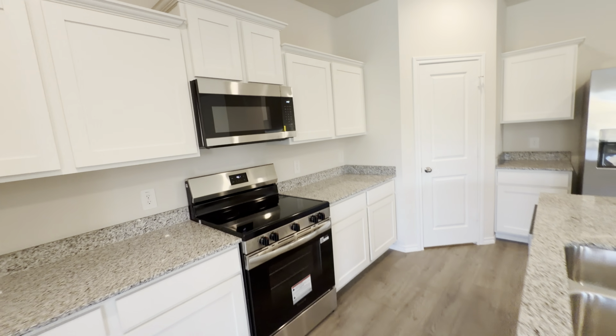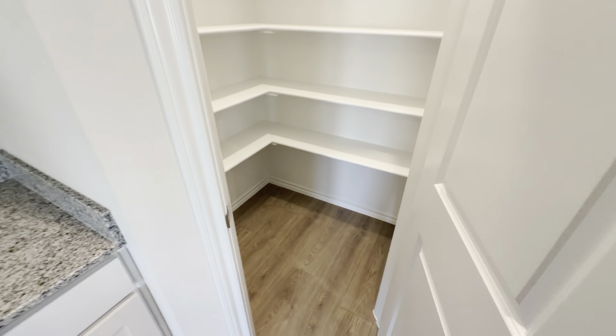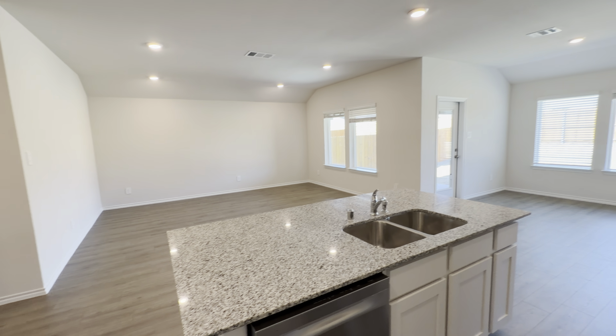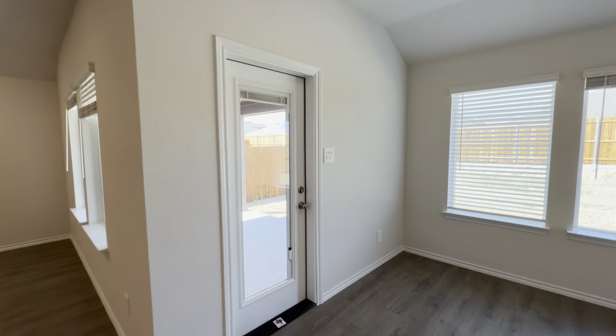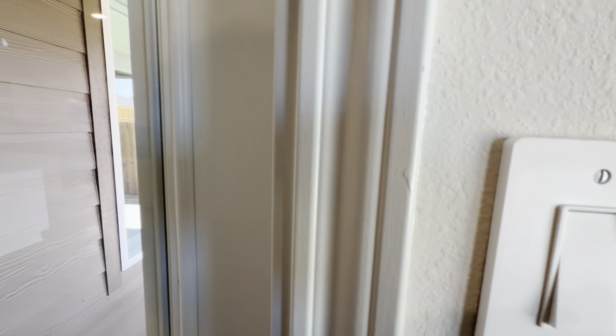Let's see what the pantry looks like. Good walk-in pantry as well. It's another point of view. I like now that these builders are giving us bigger windows, brings in more natural light. A lot of my clients always tell me that that's important for them. So this is one.